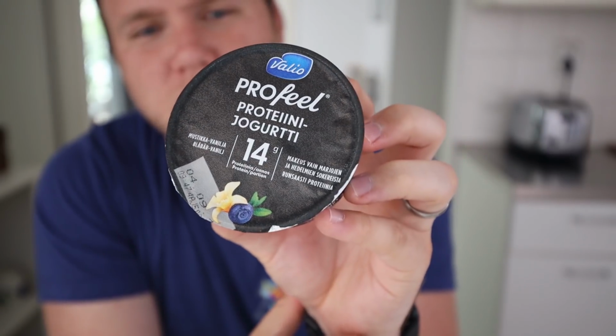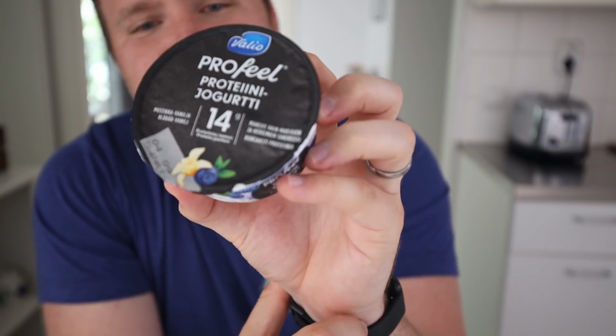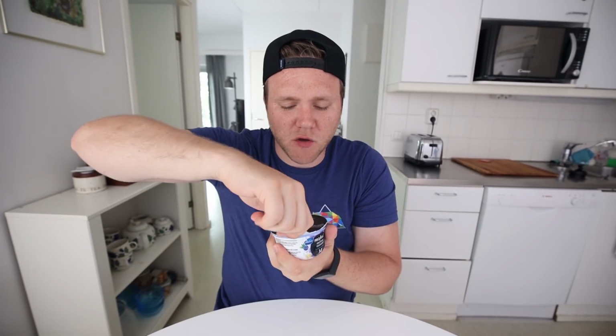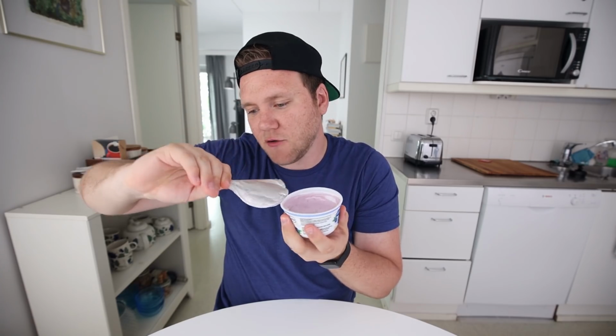All right, next up, we're gonna try another Profil from Valio. This is a protein yogurt, blueberry and vanilla, 14 grams of protein in this little puppy. Now a yogurt, let's see, they do have a little color on this one. Instantly hit with a blueberry smell. Yes, very much a blueberry smell. Let's see if we get a bit of vanilla in the taste.